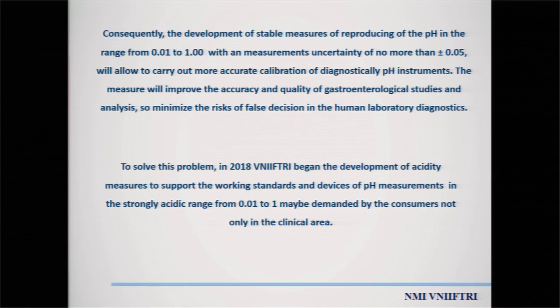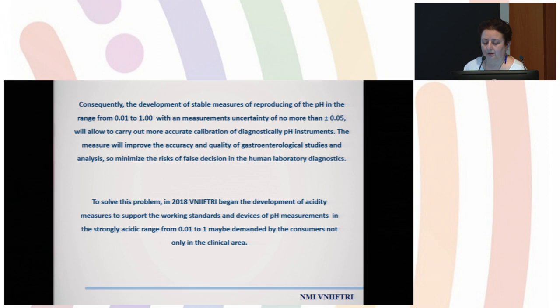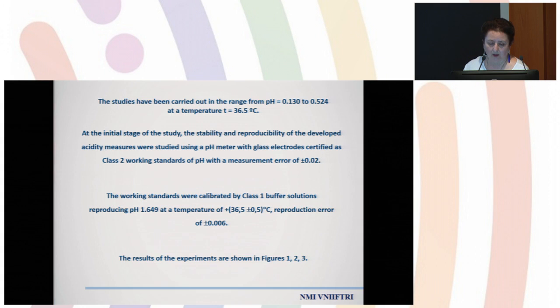To solve this problem, last year VNIIFTRI began the development of CDT measures, the working standards. These measures can support the devices in this area. The studies have been carried out in the range from pH 0.13 to 0.524 at a temperature of a healthy body.